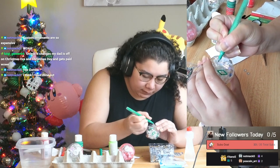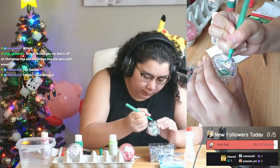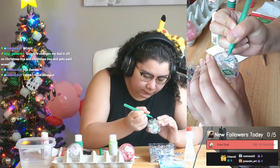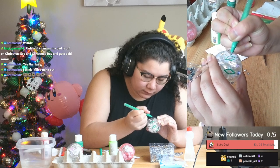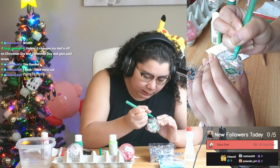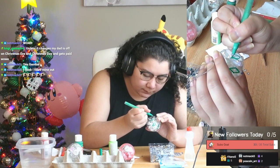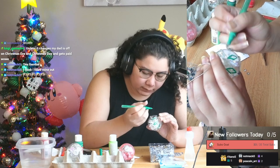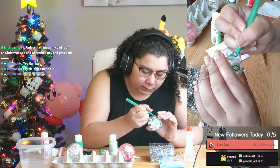Because since I'm drawing or painting on top of plastic, the paint doesn't dry as quickly. The way the paint works is that the surface or the material absorbs it. That's why you can't usually paint directly onto plastic or glass. You usually have to put a sealant on top. So I think if I want to actually use these ornaments next year, I'll have to put like spray.